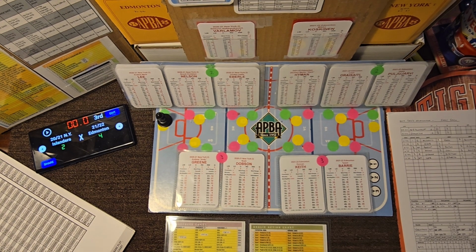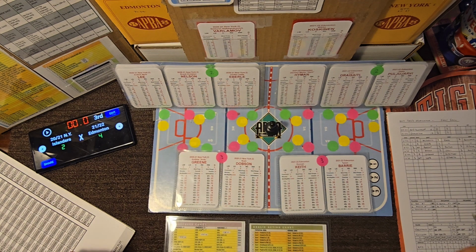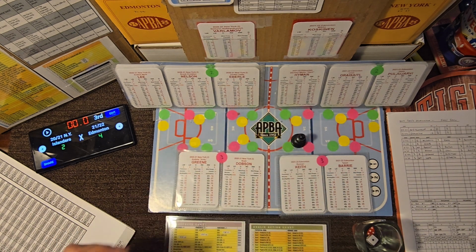So at 12:30 in the third period, Anders Lee gets his first goal of the tournament, assisted by Eberle with his first assist. So we got a 4-2 Edmonton lead, 7.5 minutes left. And the number 2 lines are going to stay out there for a face-off at center ice. Nelson's the 3, Draisaitl's the 4, so a +1 for Edmonton. 6 on the +1, advantage left defenseman, Duncan Keith.